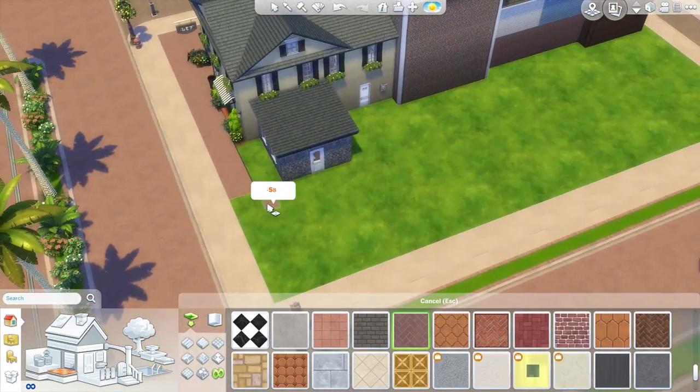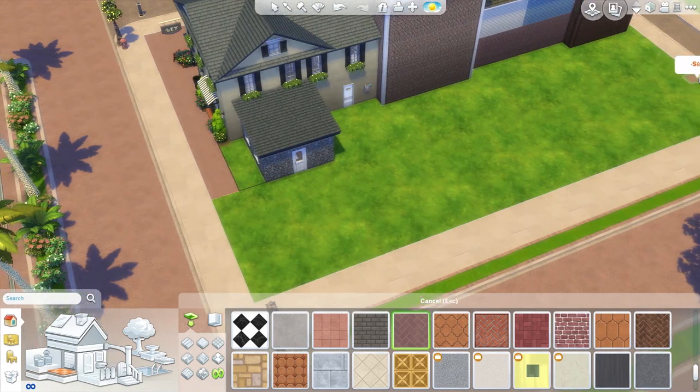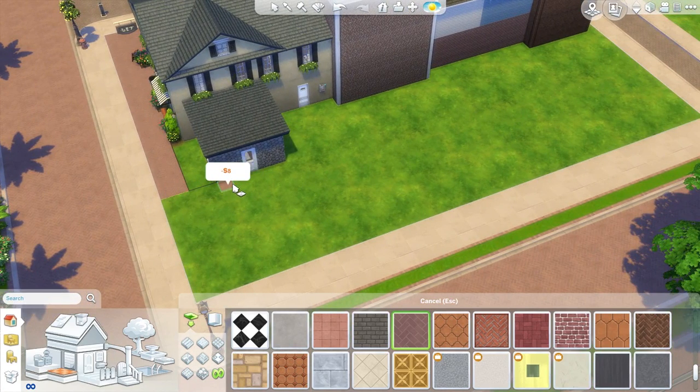And I'm just going to leave this whole area, probably this area in here, for the very end of the series, because I want to figure out exactly what everything's going to be, how everything's going to be laid out before I do this area back here.